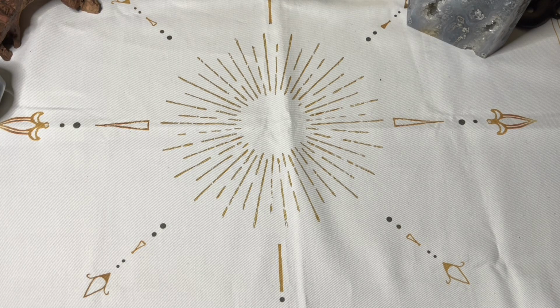Next category is daytime versus nighttime. So I don't necessarily classify decks using this. I don't really use certain ones in the day and certain times in the night, with a few exceptions.